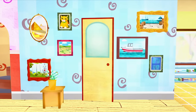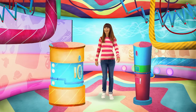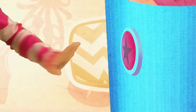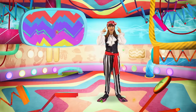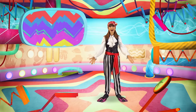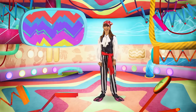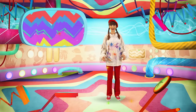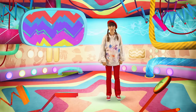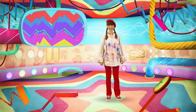Look, there's the dressing up room. This is really exciting. So what do you think we're playing today? So, what am I wearing? I've got an elf's hat, a pirate's outfit, and a pair of flippers. This can't be right. Let's try again. So what am I wearing now? I've got on a red hat, red trousers, and a smock covered in paint. So what do you think we're playing today? Yes, we're gonna be artists and paint pictures.